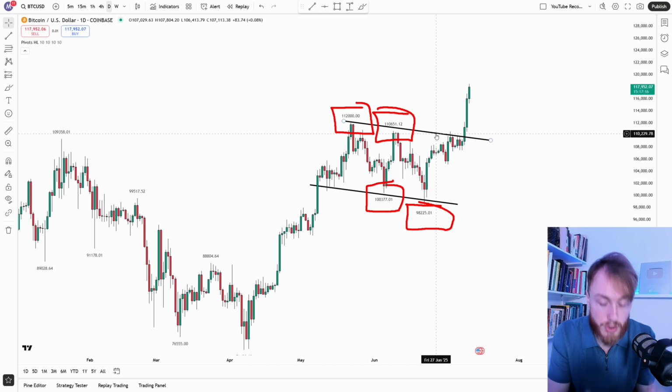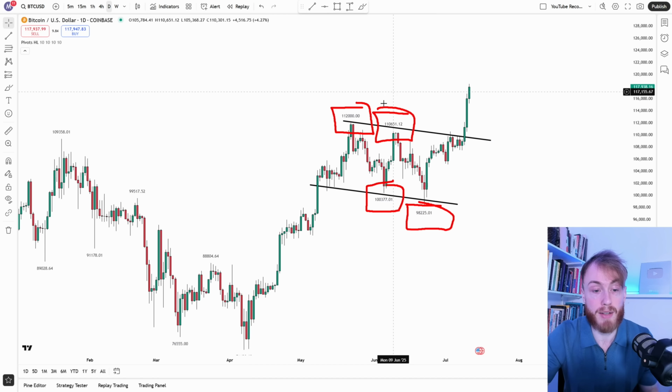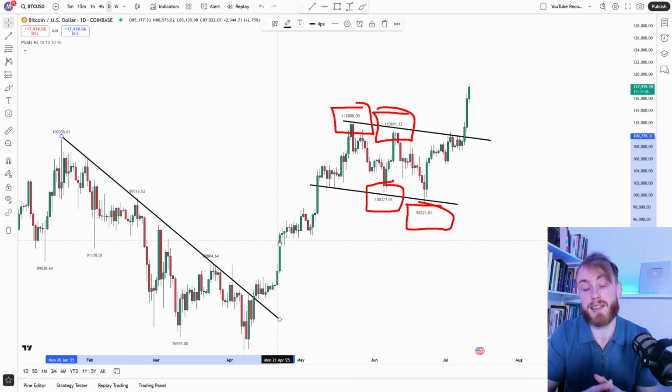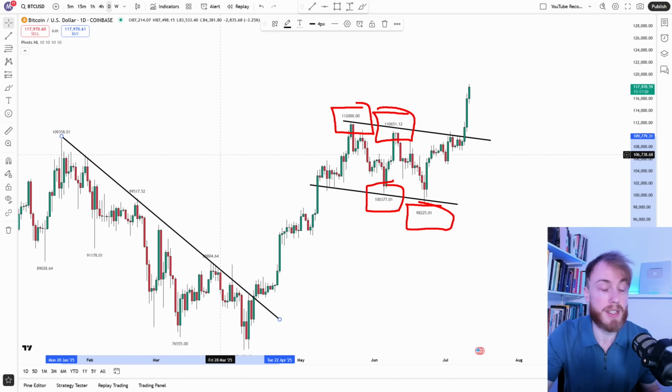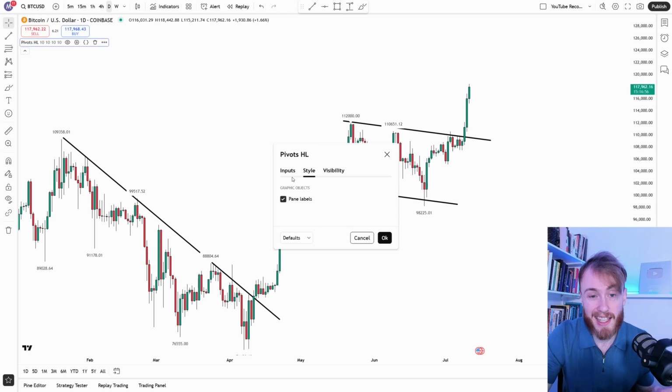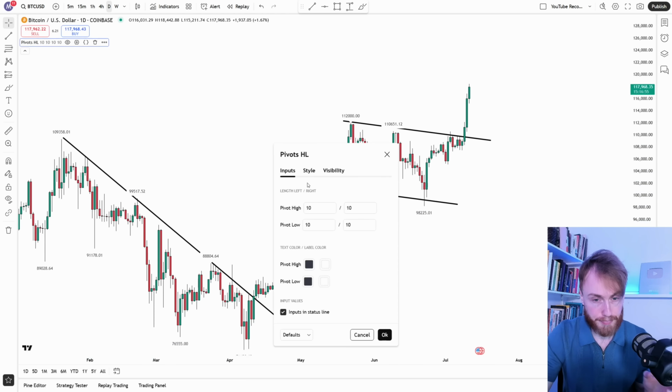So we can actually use the pivot points to find these significant support and resistance levels. Once again, right here, you can see it looks like if we connect these three pivot points, it's a key resistance. You can see when we broke this one, we saw a big move towards the upside. And if you want these pivot points to be even more significant, what you can do is change the settings.